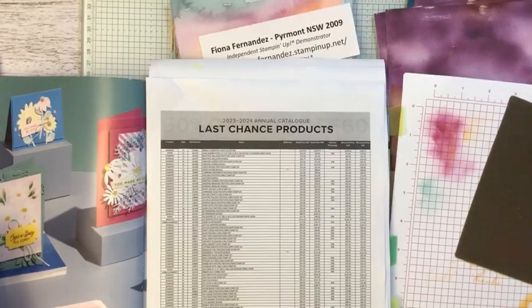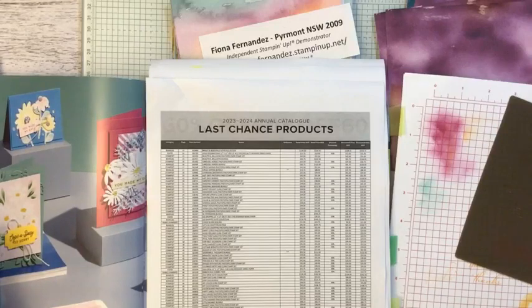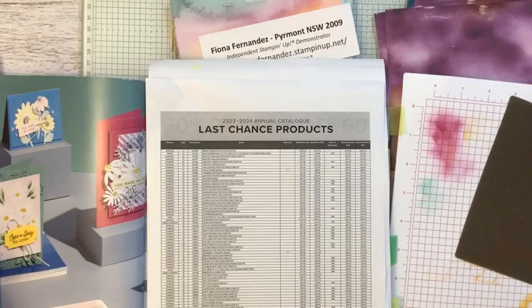Let me just go back here. It's not letting me. Don't know why it's doing that today. We won't worry about that. Okay, I'll go over this one and find my other page and sign in over there.